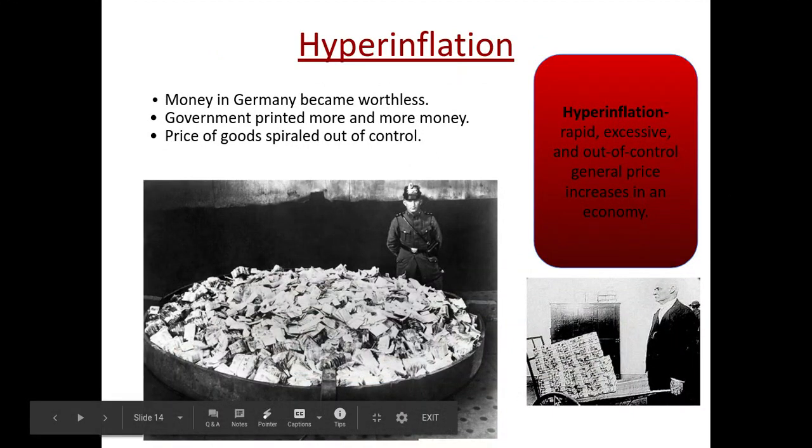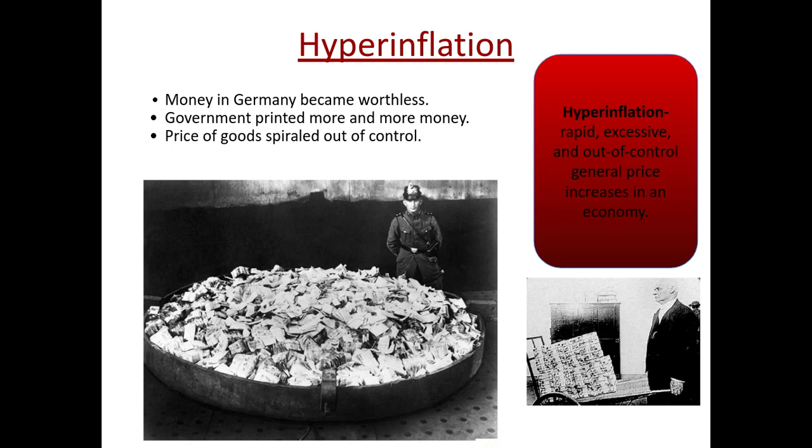And as you can see here, it got so bad that you would need a wheelbarrow to actually carry the amount of cash necessary to buy a loaf of bread. So money just becomes pretty much worthless, and the price of goods to match this just spirals out of control. So big problems in Germany during this time period.